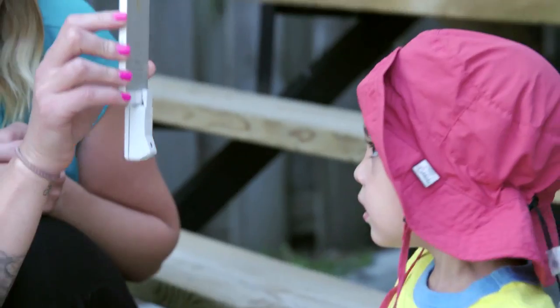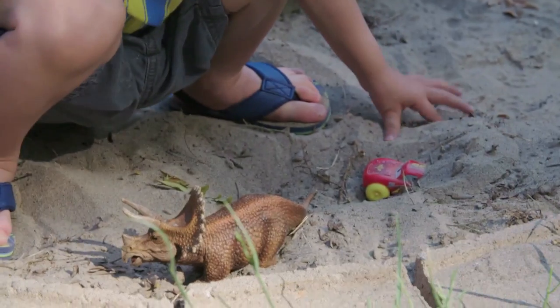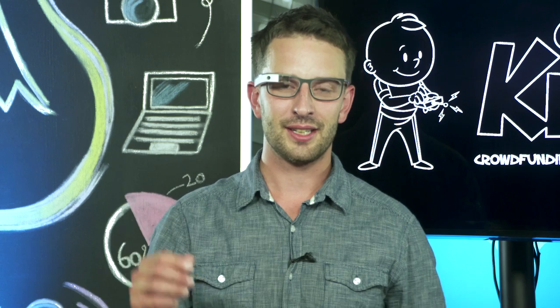Once captured, you can share your masterpiece on all your social media sites, just like you'd share a regular 2D photo. And the best part is, you can do it without having to wear ridiculous looking glasses.